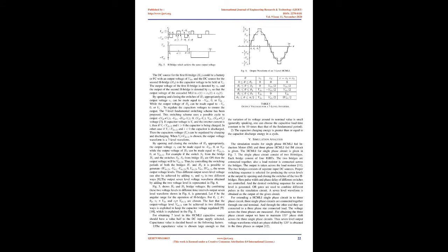By opening and closing the switches of H1 appropriately, the output voltage V1 can be made equal to VDC, 0, or -VDC, while the output voltage of H2 can be made equal to Vc, 0, or -Vc. To regulate the capacitor's voltage and ensure the output, the 7-level fundamental switching scheme has been proposed. This switching scheme uses a possible cycle according to Table I, the output voltages for a 7-level inverter.